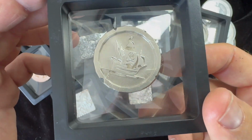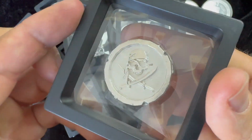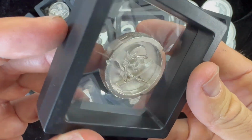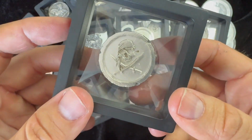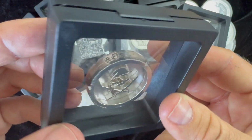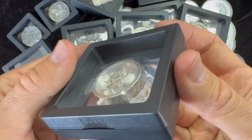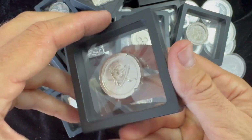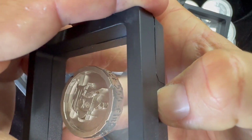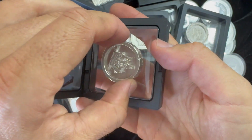So here, for the first time, I'm offering the Pirate Ship Doubloon 1 ounce silver round, and this is number 2. Again, extremely low vintage. I've only produced 7 of these so far, and the text you can see on the sides is this old-timey pirate script, which I think is just gorgeous. Let's take a closer look at it. Again, be careful when opening. You gotta apply some good pressure to open the capsule without breaking it.